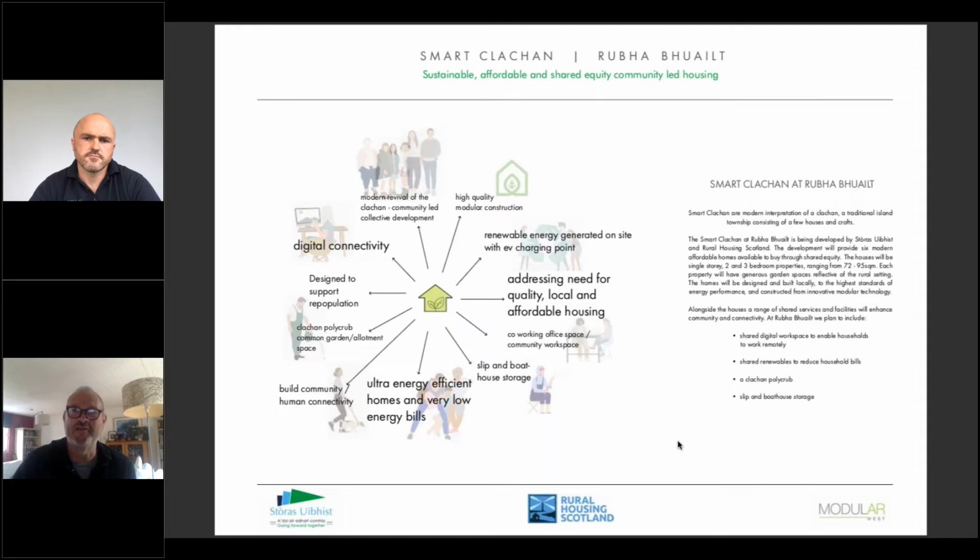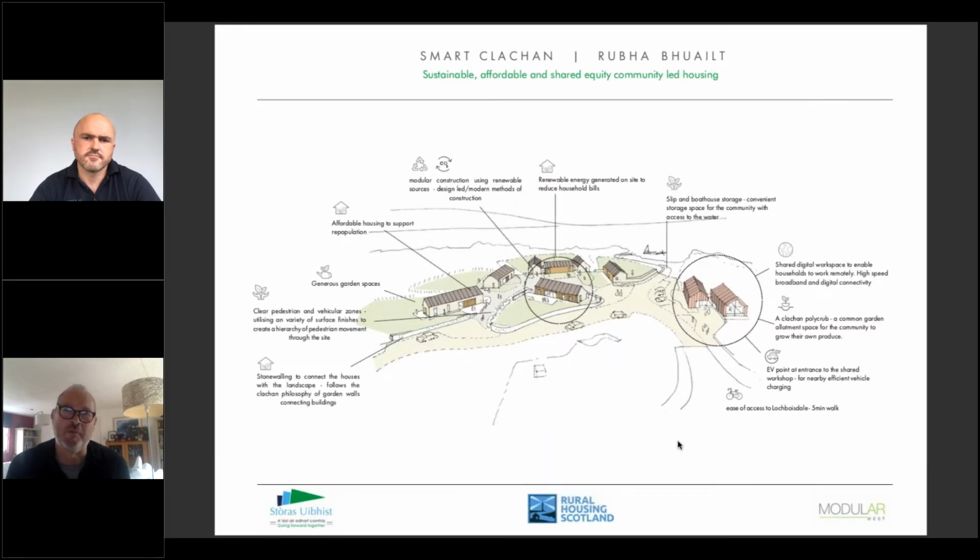Sorry, I'm trying to get to the next screen. So this gives you an artist's impression of what we're planning. That's the proposed layout of the clachan. So you can see how the buildings come together collectively, and how they are connected to the workspace as well, and to the boatyard and to others. The polytunnel is not shown on that map, but it's designed to be a more cooperative space to work within, and one where people can share resources and share skills.